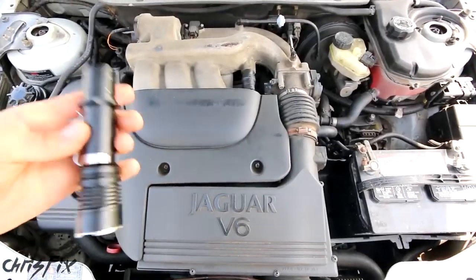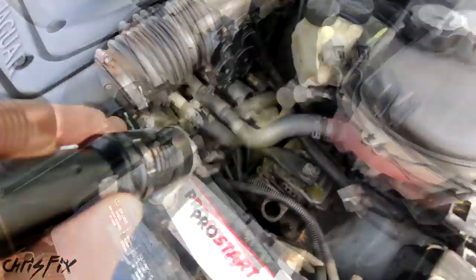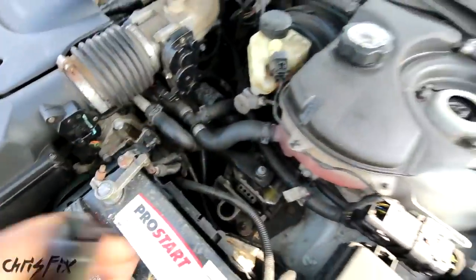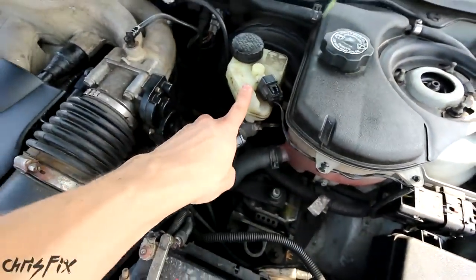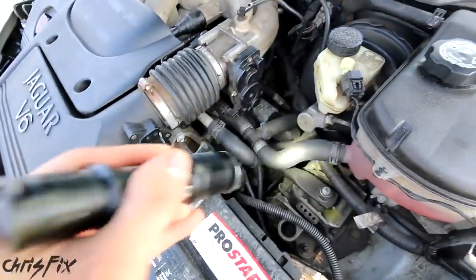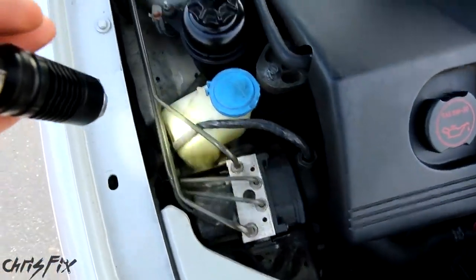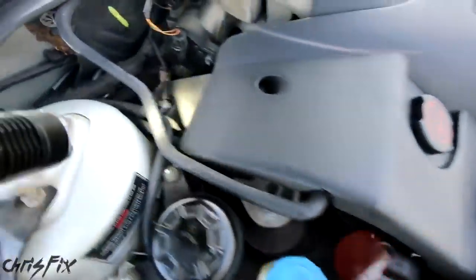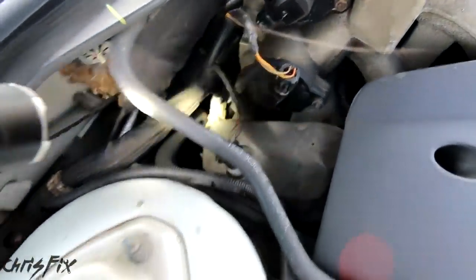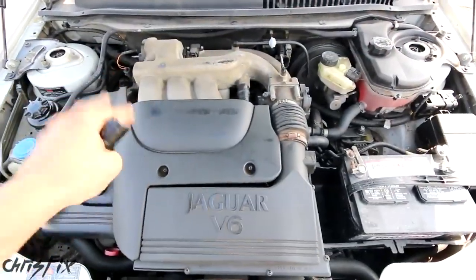Again, we're going to check for leaks using our flashlight, but this time with the engine running. When we have everything under pressure, we're more likely to find a leak. So we have a couple things we want to look at. We want to look at the cooling system, the master cylinder, the engine, any hoses, the water pump. Look over here, we got our ABS, we got our power steering. So just take a quick peek around and see what you can find. And in this case, everything's looking real good. So leak-wise, we look good.